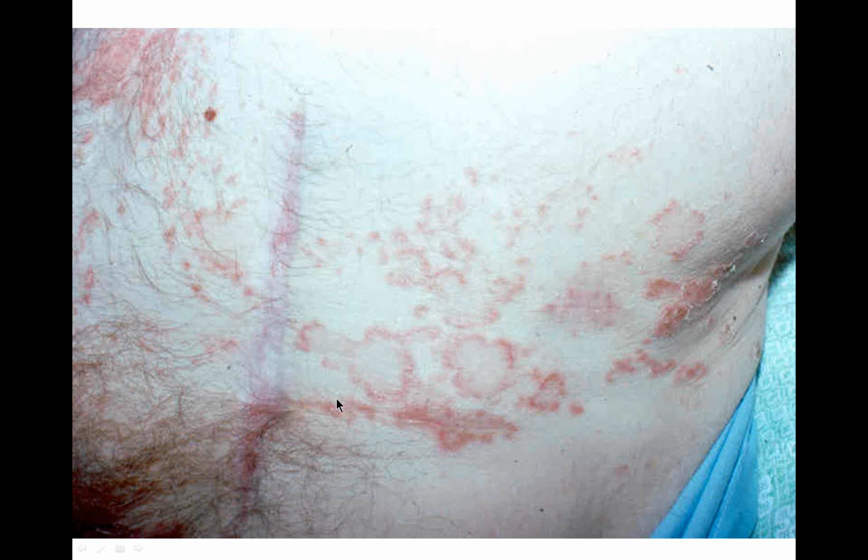You might also look at that and wonder if it's ringworm, if it's a tinea infection, or perhaps an annular erythema. But if you look out here at the periphery, look at this more inflammatory edge to this, look at the peeling here. It's a toughie.